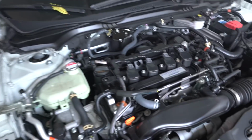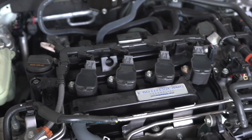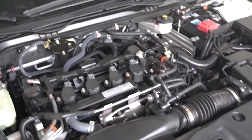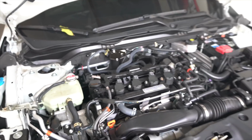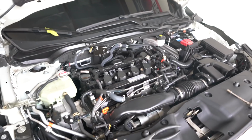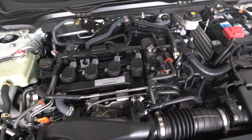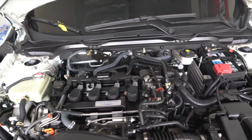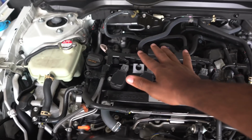But right now, we're about to get started. Honestly, this is my first time ever seeing the Honda engine. This is something new for me because I've never driven a Honda before. Never. That's how much I hated Honda. I would not get in one at all. I never sat in one. This is my first time seeing my own engine after almost 5 days. And this engine is literally almost the size of my hand.